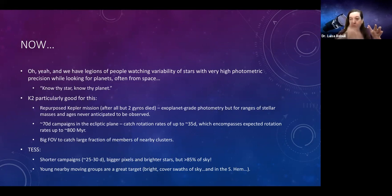So they could use 2 gyros to control pointing of the telescope in 2 dimensions, but then they can use, believe it or not, the solar wind as the 3rd axis control. Now, the repercussions for this is that the spacecraft is wobbling. It's doing this every 0.245 days. The wind finally pushes it away and the thrusters push it back.